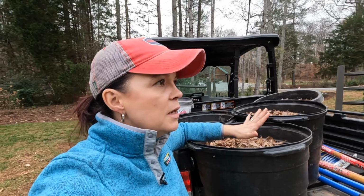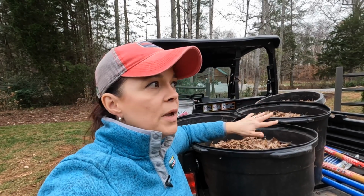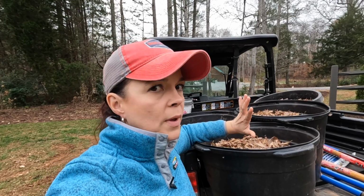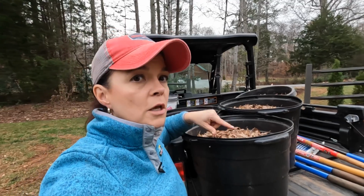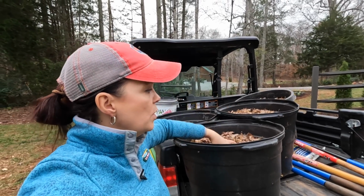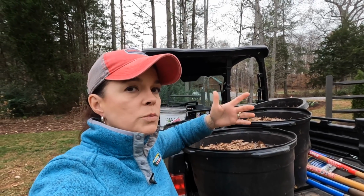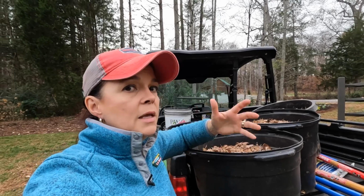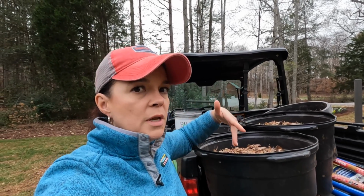She leaves them in an area in her yard where she doesn't see, leaves them outside and lets the rain go on them and just lets them hang outside. About once a week, she will go and she has a tub like this that's completely empty, and she will take one tub and dump it into that empty tub. It mixes them up, right? Because with compost, you want to aerate it, get some oxygen in there. And so she dumps each tub into the next one. Like I said, she'll do that once a week.